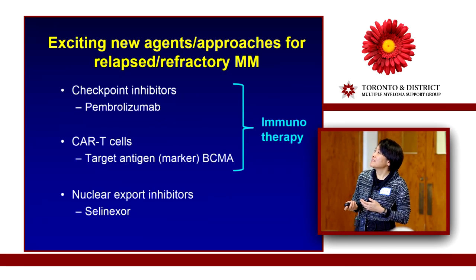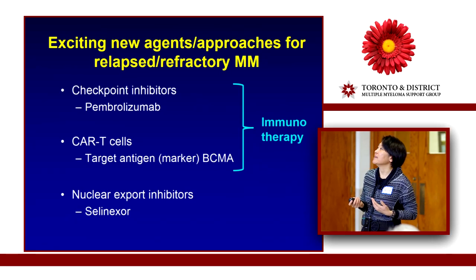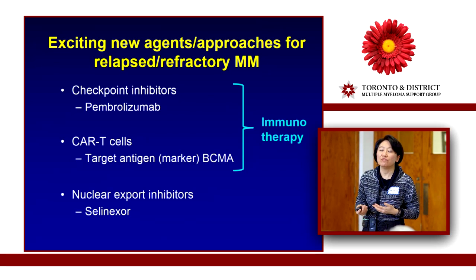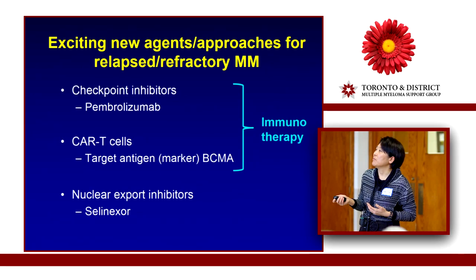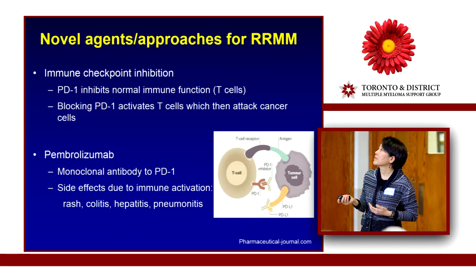Okay, and then this last section of my talk is all about new treatments that you're going to hear a lot about. These are very exciting. There's lots about immunotherapy. I've already talked about what immunotherapy means. It sort of means trying to take advantage of your own immune system to kill cancer cells, but there are many different ways you can do it. So I'm going to talk about checkpoint inhibitors and then CAR T cell treatment. And then another drug that's not really immunotherapy, but we're involved with Myeloma Canada, that's very promising.